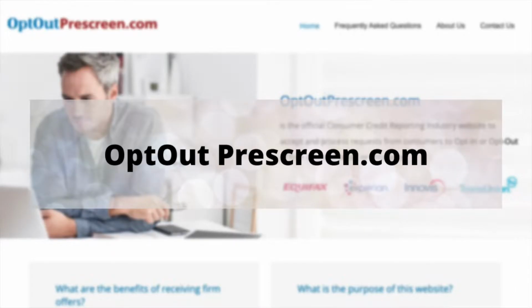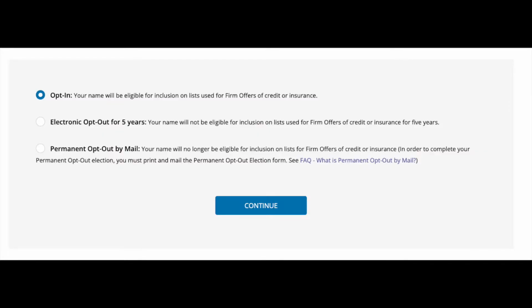Opt-out PreScreen is the system the credit card bureaus have set up to stop credit card offers that come in the mail. This one is very important because credit card offers stolen from your mailbox are a gateway to identity theft. You have two choices. You can opt out for 5 years online, or if you mail in a form, you can opt out forever. They're going to ask for your social security number. This is one of the few times it's okay to give it out.